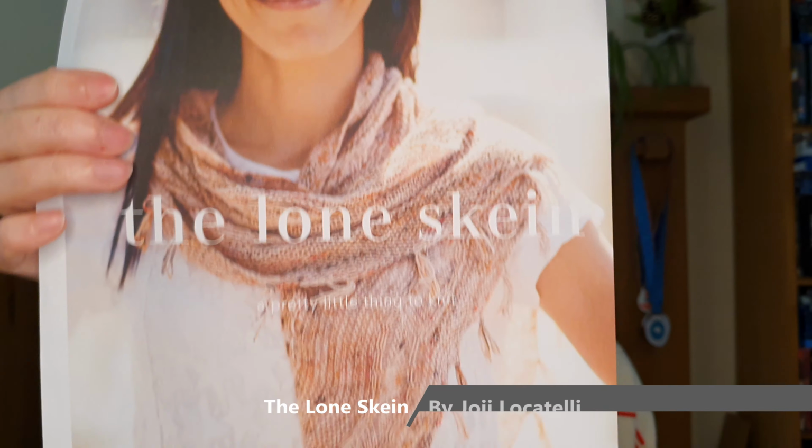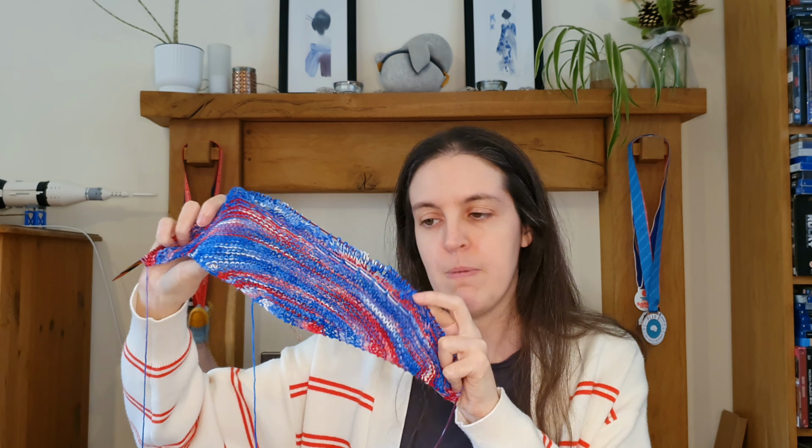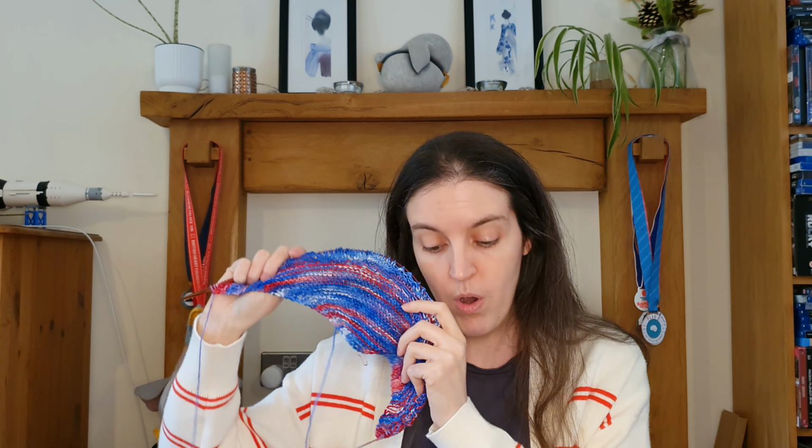Now I go into this a bit more in my weekly podcast, so feel free to check that out to see a little bit more. But I cast on the Lone Skein Shawl by Hohi Locatelli. And I've not got very far, but as I say, I only cast this on yesterday. Yesterday being Tuesday, as today is technically Wednesday for me. I know it's Saturday, but it gets very confusing jumping back and forth in time. So I've not done too much, but that is a cast on.